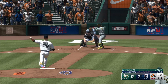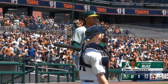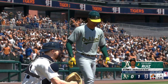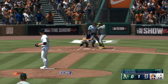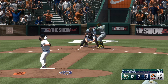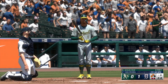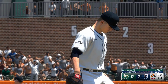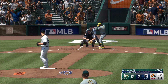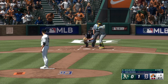Esteury Ruiz, the next to hit. Ball one. First pitch, just misses. You can tell by their swings, this lineup is having trouble gauging speeds. Timing is everything in hitting, and right now they just don't have it. Two on, two outs. Ball two. And the pitch is in for a strike. Two and one now.